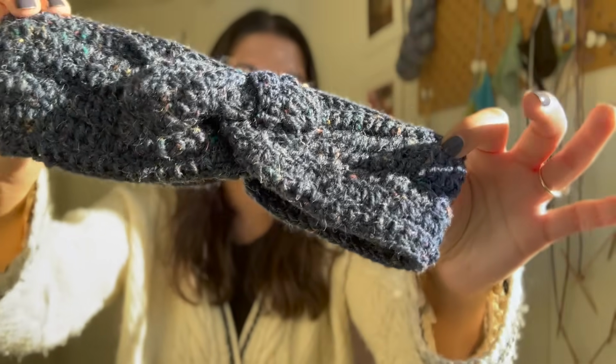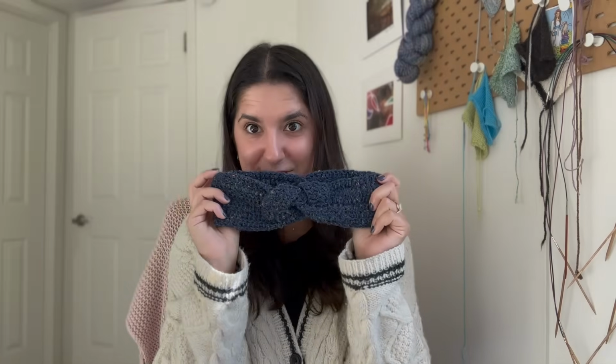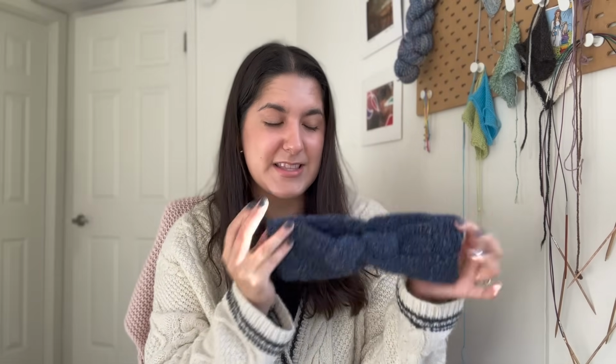So instead I decided to make the sailor knot headband. This is my completed headband, which I actually think turned out pretty cute. One of the main differences in the picture is that my crochet gauge is very, very tight, and that's also what made making the basket a little bit difficult for me, and that's just something I need to work on as I crochet.